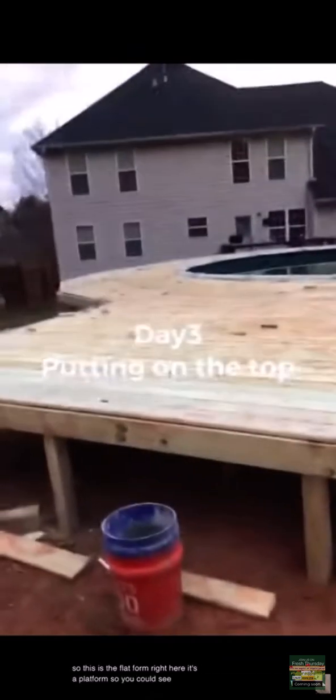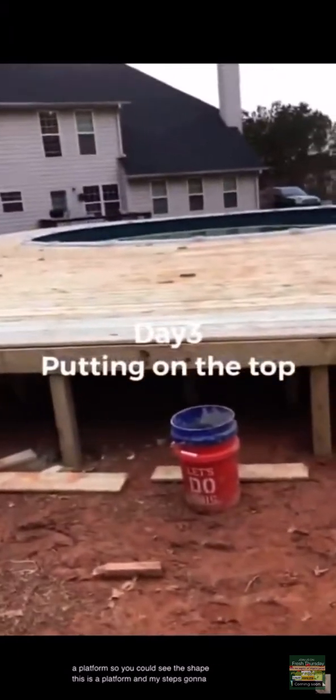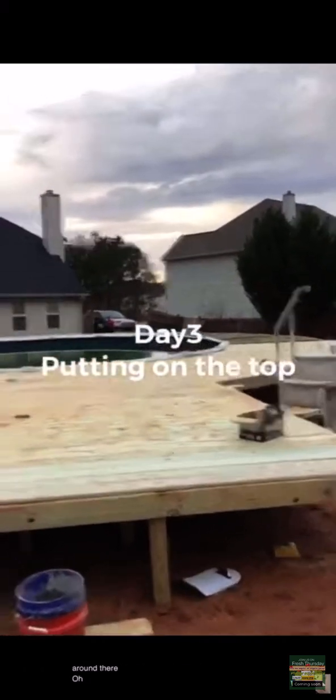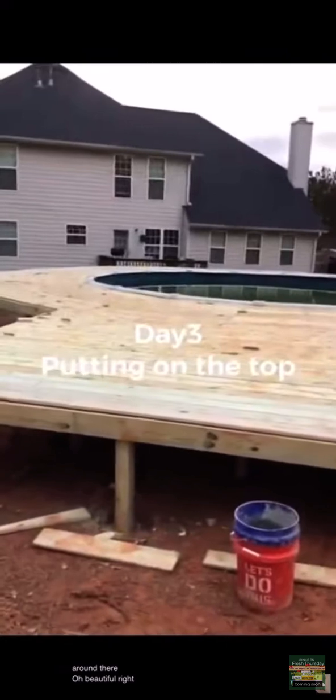So this is the platform right here. This is the platform so you could see the shape. A step's gonna go right here, and then the deck goes around there. Beautiful, right?